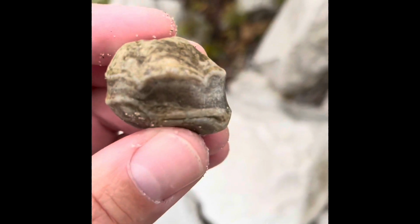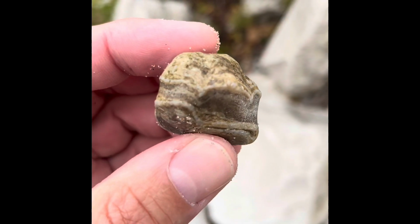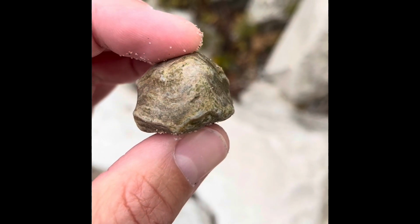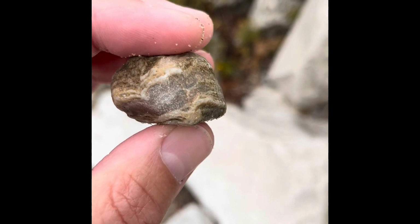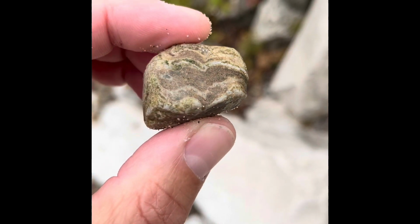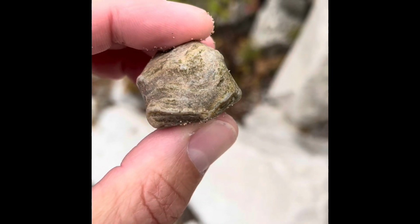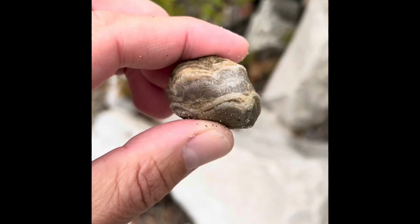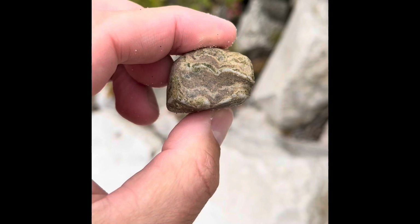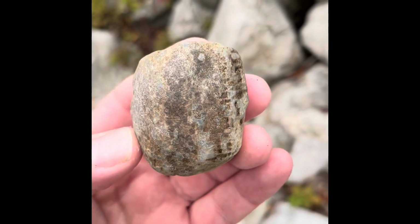And then we got this one, which I think because of those shapes right there is an actual stromatolite. You know, that's usually what those bands kind of look like in there, that wispy and peaks. So I think that's actually an actual stromatolite. Not 100% sure, but again, I hope. But we're keeping it. I'm thinking it is. And then we got a nice piece of Favosites.